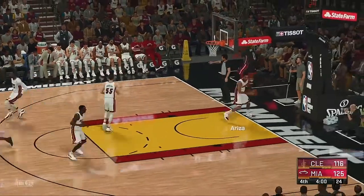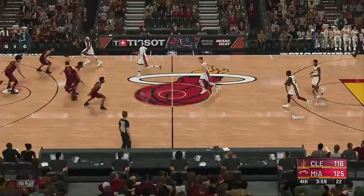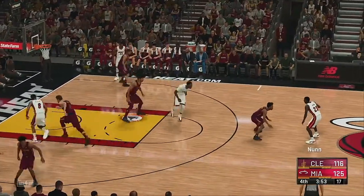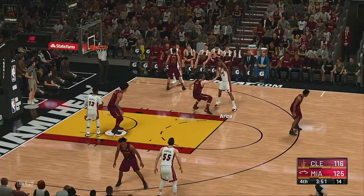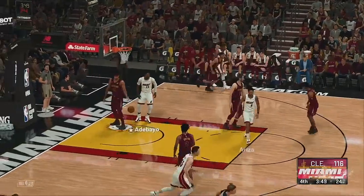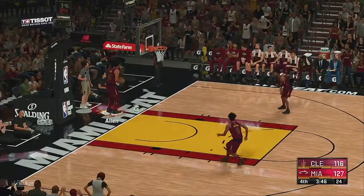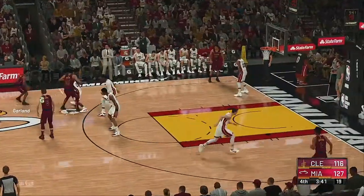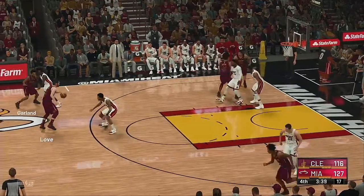He's perfect from the line this time. The Heat leading by 9. And here's Nunn inside. And Adebayo with the basket on the assist by Ariza. Ariza's got his 7th assist in the game. Garland the pass to Love.